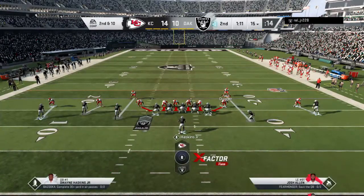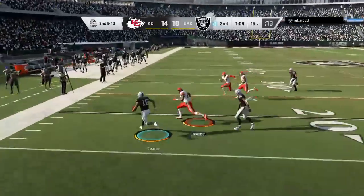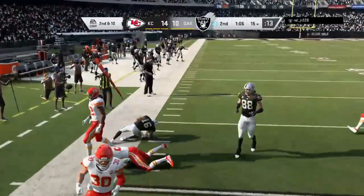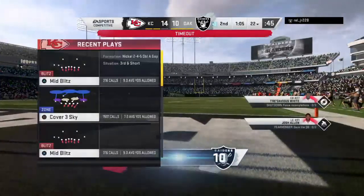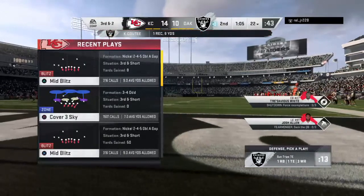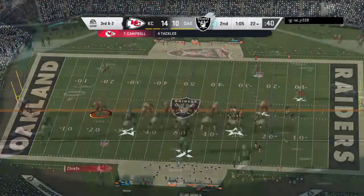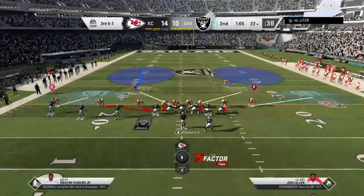26, Mike. 26, Mike. Here we go. A nice job to get 8 there after the incompletion, and now they'll look at a 3rd and 2 coming up. The Chiefs now going to use the first of their timeouts. So as they take it over, we step aside.